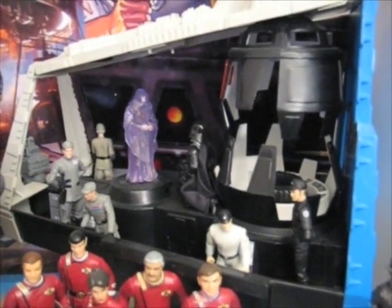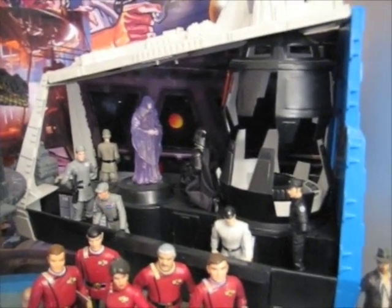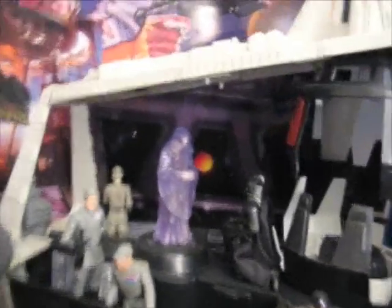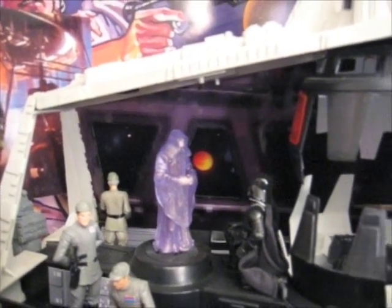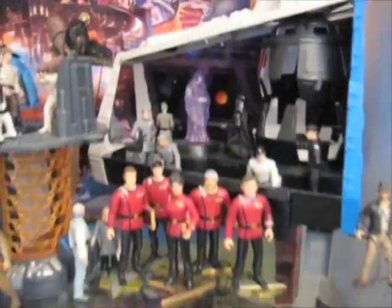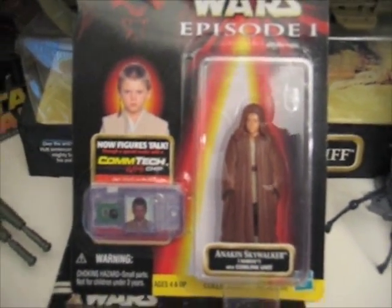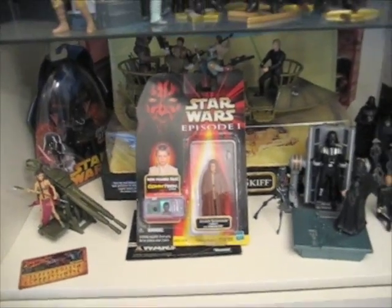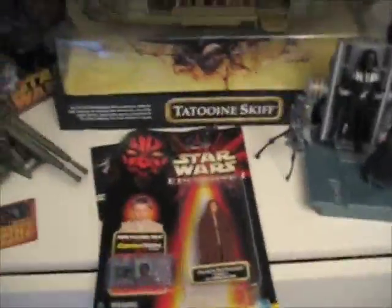Over here we've got the original Kenner Death Star, Star Destroyer playset, and I custom made the background, which is kind of a 3D thing where you can see the star field outside of the window. We've got Darth Vader and the appropriate Imperial officers there as Emperor Palpatine is checking up. We've got a funny little figure here. This is Anakin after he has earned his Jedi robes, and for the record, I do not believe Episode 1 is a true Star Wars movie. I hate that movie, but nonetheless, Star Wars till the day I die.